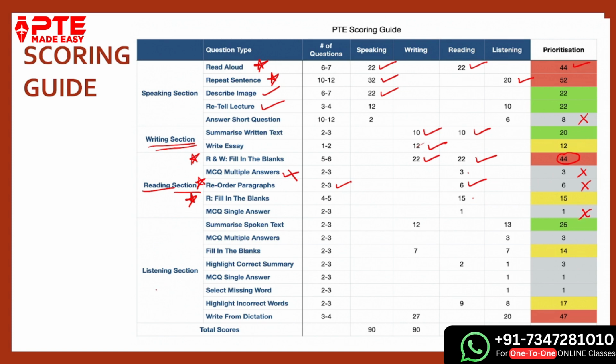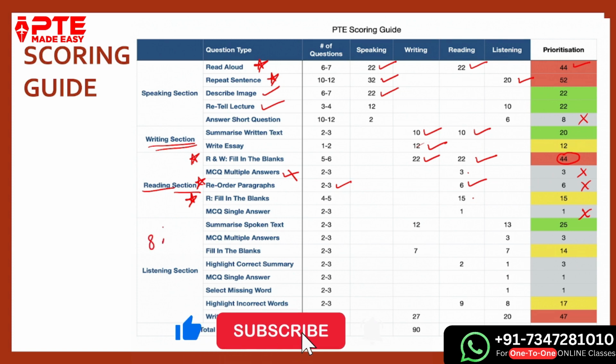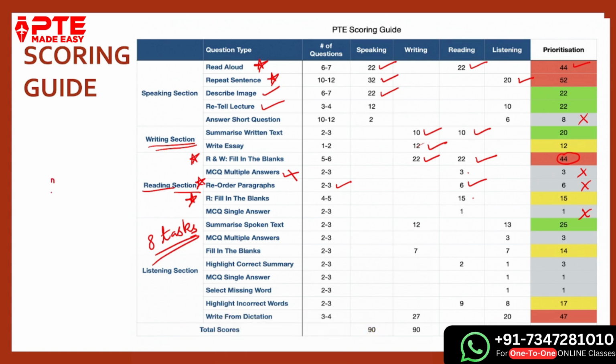Now, coming to the listening module. Listening is the module in which we have a total of 8 tasks. Actually, what happens, guys, we have a total of 20 tasks. Now, for all the 20 tasks, we get particular scoring. Okay, there is a particular marking weightage. Listening is the section in which we have the maximum number of tasks and the number is 8.